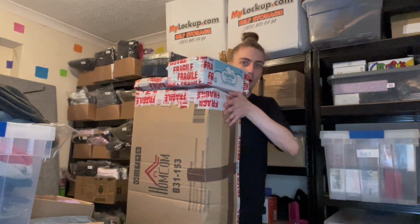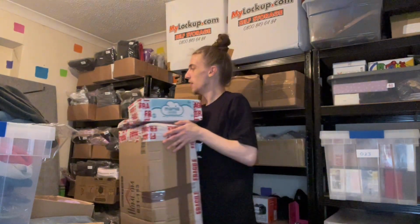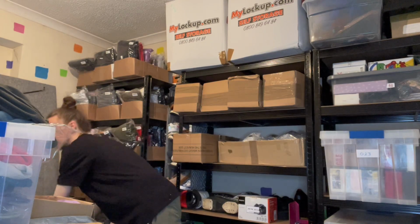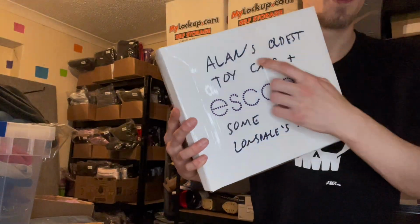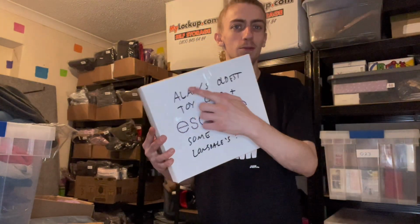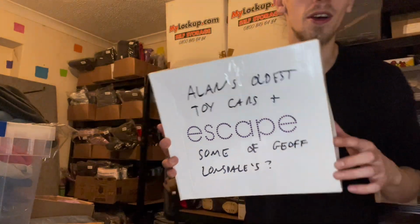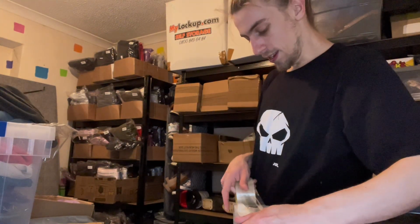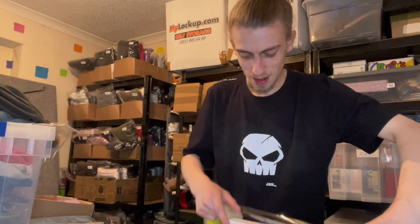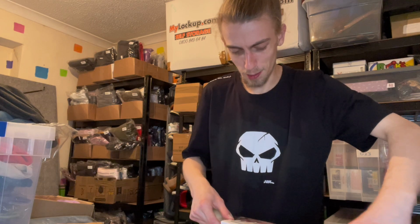I've packed the big box, we've packed some more parcels. I've decided to put the shoes in boxes. Sometimes I put them in poly bags, sometimes I put them in boxes. It's a bit of a funny one because it had toys in it and it was labelled Alan's oldest toy cars. So it's going to be quite funny for the person to receive that. They might be a bit confused. Hopefully they don't want to send it back or something because they think I've messed them about.